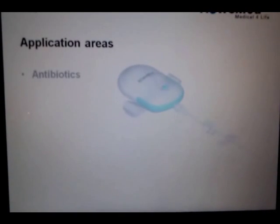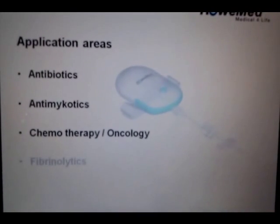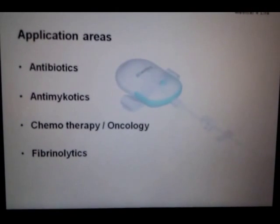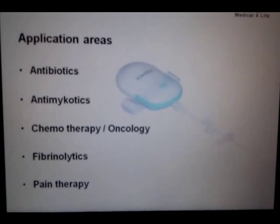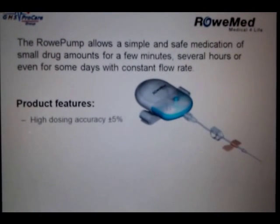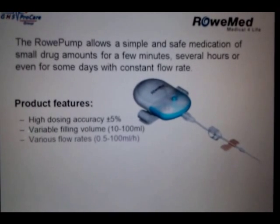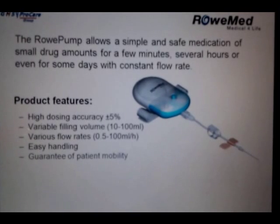The application areas: we can give antibiotics, antimycotics, chemotherapy for oncology patients, fibrinolytics, and finally painkillers. The Rowe Pump allows a simple and safe medication of small drug amounts for a few minutes, several hours, or even for more days with constant flow rate.